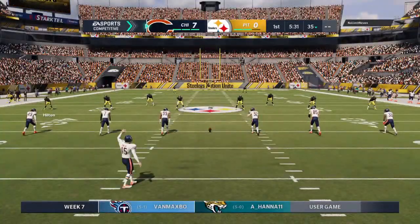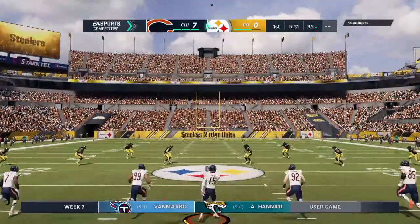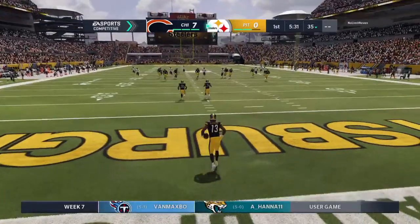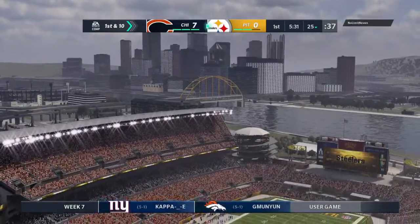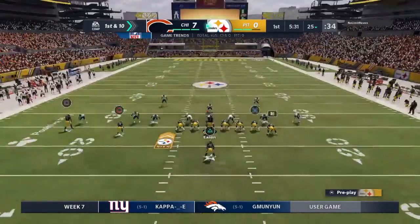Bears 7, Steelers 0. So they throw the pick-6. They'll get another shot at it now as this one's in the air. Fielded near the back of the end zone. And it'll come out to the 25 as he will not attempt a return. 25-yard line. The Steeler offense here about ready for their next drive.